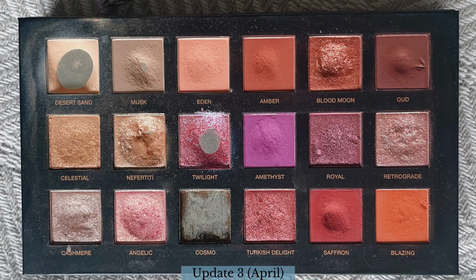Real quick, I will mention my usage on these shades. I haven't touched them all, but within the project so far, I have used Desert Sand 71 times. I've used Musk once, Eden twice, Amber 3 or 4 times. I'm not sure. I feel like I used it more than 3 times, but I only have 3 marked, so we're gonna go with 3. Oud once, Retrograde twice, and then Turkish Delight once.